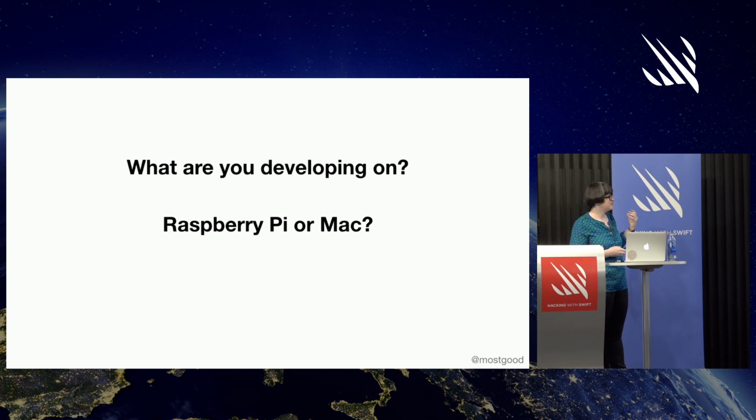You can also run the Raspberry Pi headless, which is basically when you SSH into the Raspberry Pi from like your Mac, and then you can use the Mac to kind of control the Raspberry Pi. It's up to you. But yes.